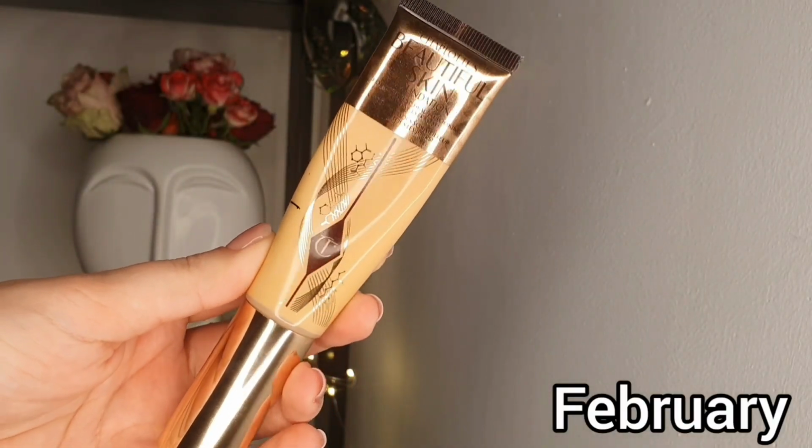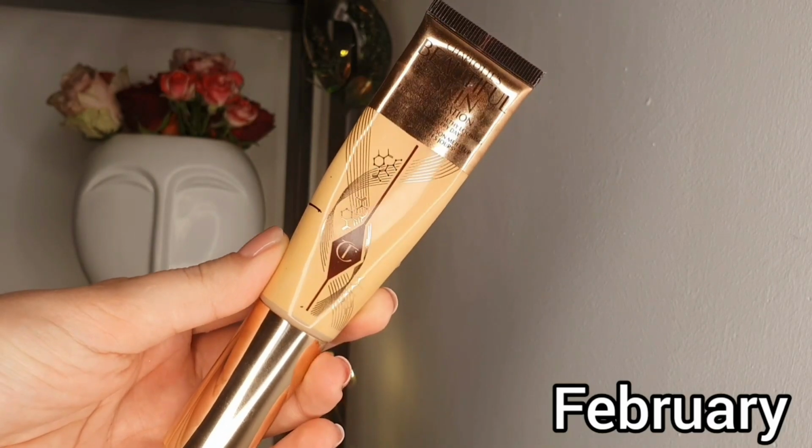I really want to finish this one up as well. This is the shade 2 as well. I do really like this foundation. I have it on my skin today, but I used this one for the last time and it is peeling, so it is what it is.